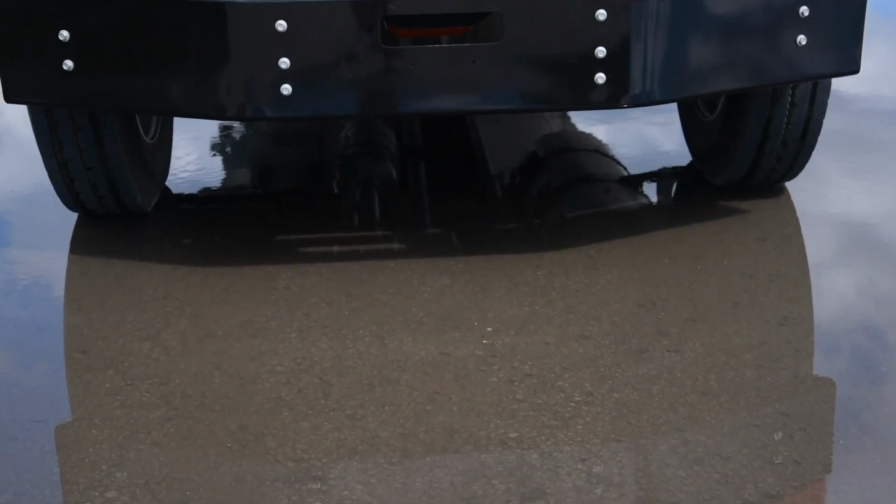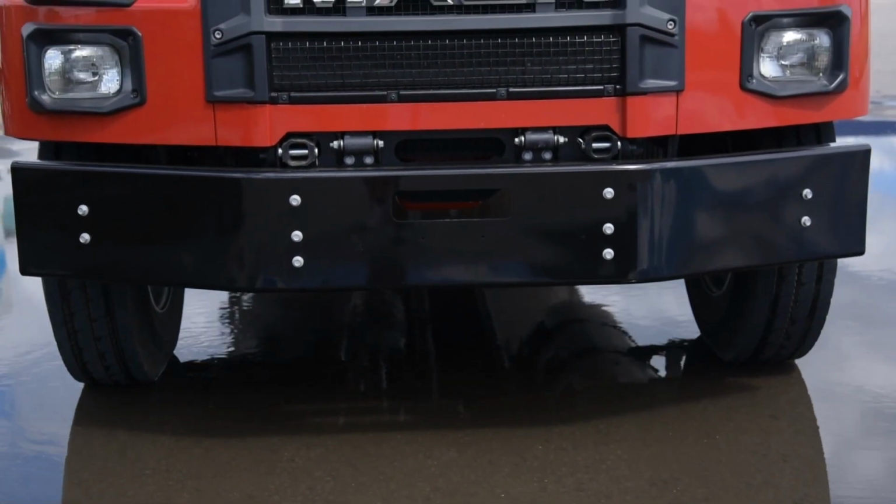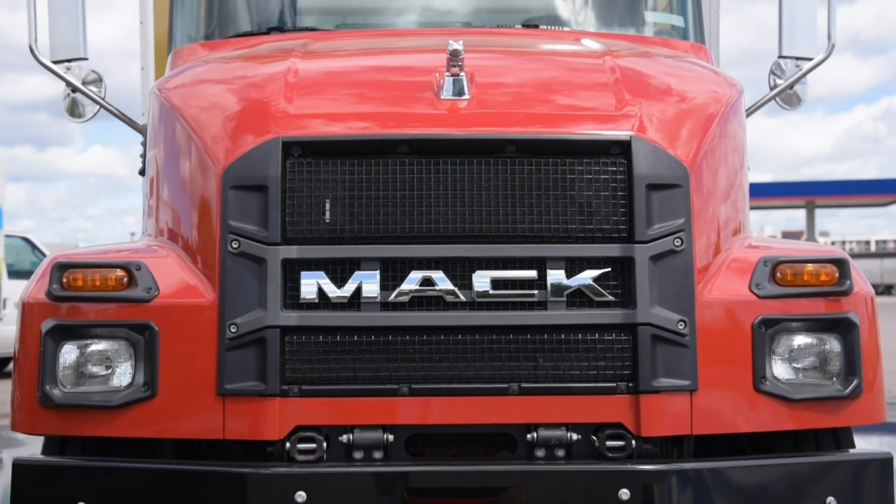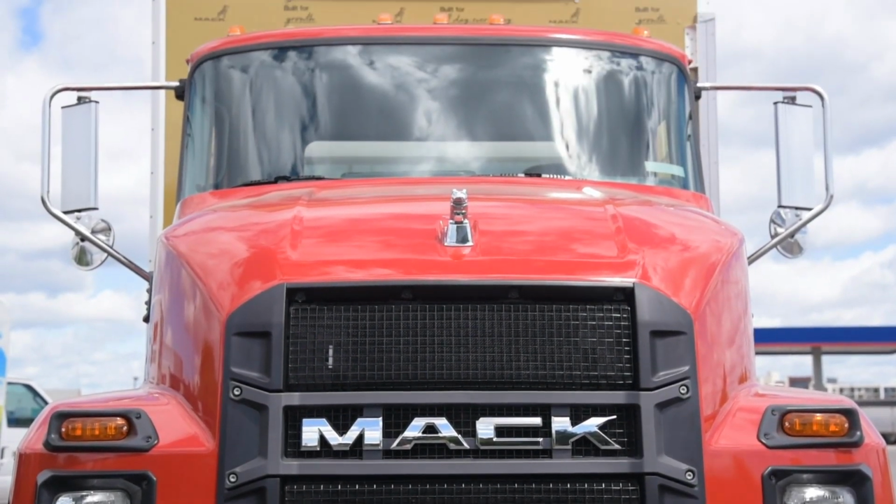I think where the MD really shines is the cab. Everything you see here is standard equipment, much of which would be optional on other brands, and there's nothing automotive about it. Drivers are going to love the MD cab.